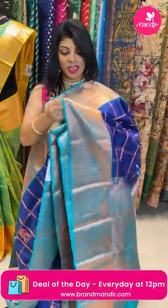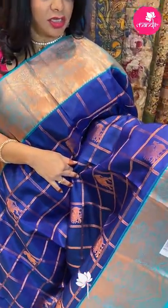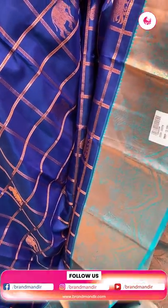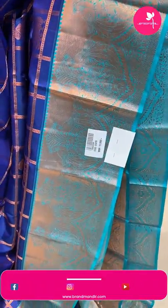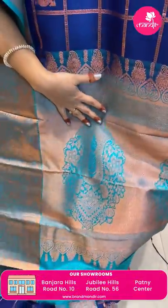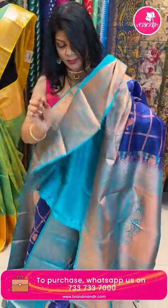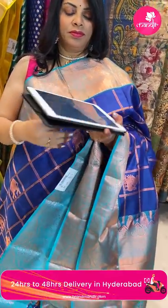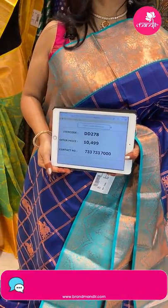Very very gorgeous. Next saree, royal blue with the sea green. Zari checks with copper zari, peacocks and elephants. Border contrast, cross cutting, peacocks, florals. Pallu contrast cross kadi with huge, very big intricate embossed buttas with borders. Blouse is a contrast blouse with border. Pricing and details. 10,499, DD278 is the code.